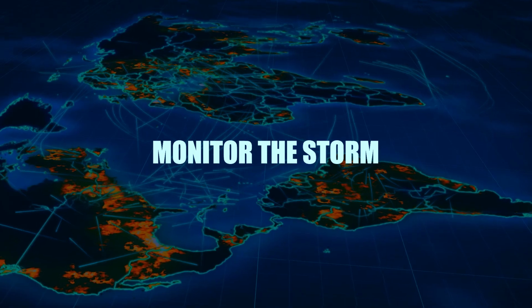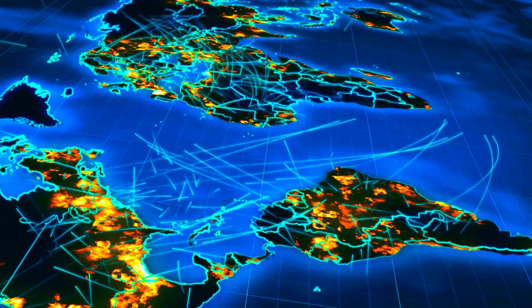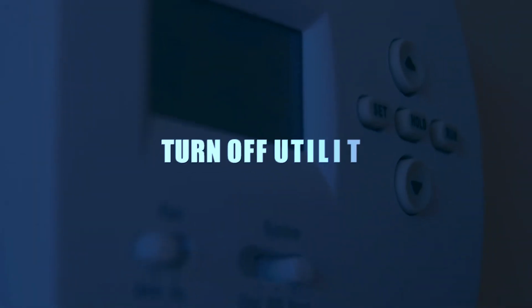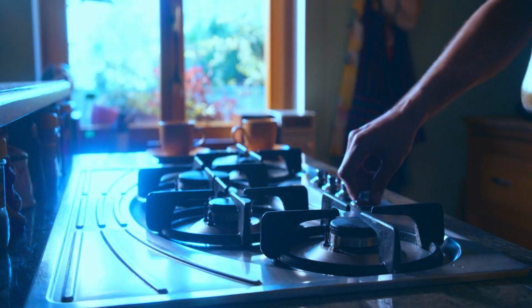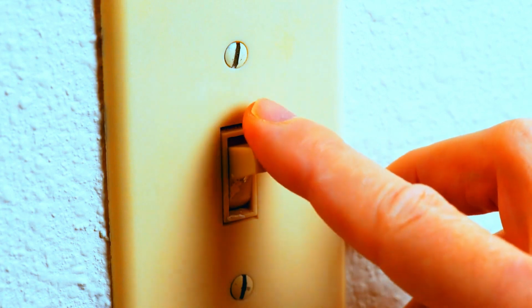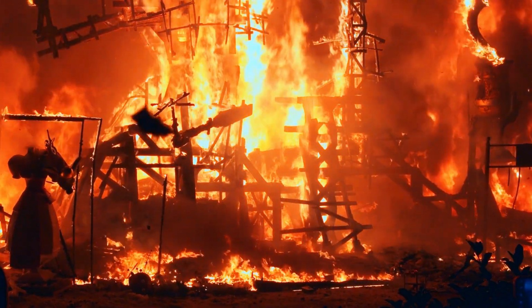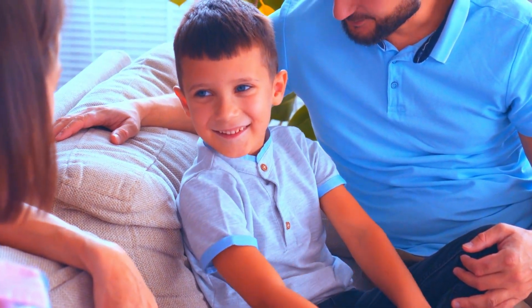Second, monitor the storm. Listen to local news and radio for the latest information on the hurricane's path and intensity on a radio or internet-enabled device. Third, turn off utilities. If advised by local authorities, turn off your gas, electricity, and water to avoid fire and electrocution hazards. And finally, stay calm. Stay alert, stay calm, and keep children and pets close.